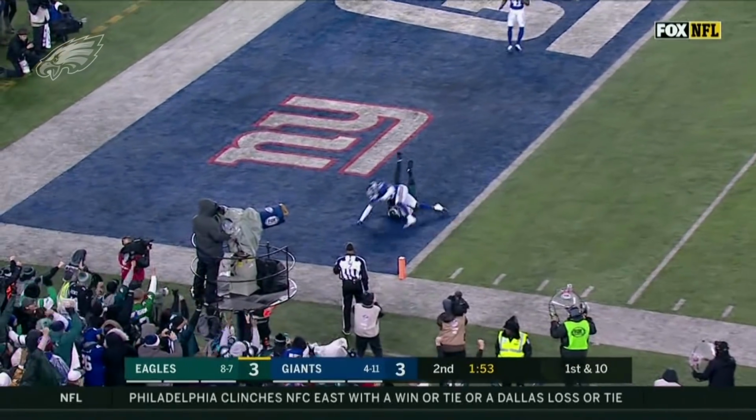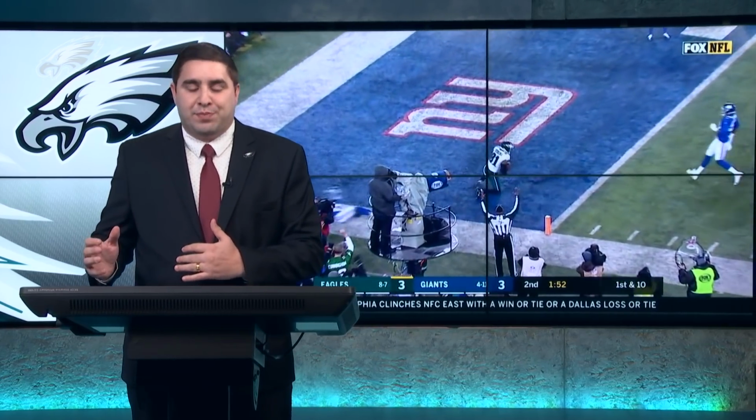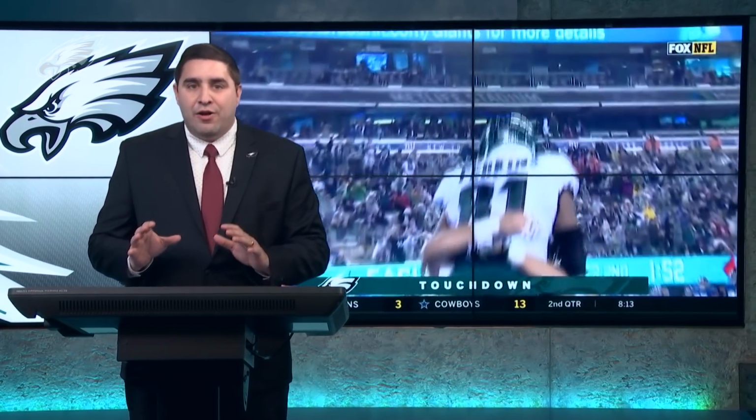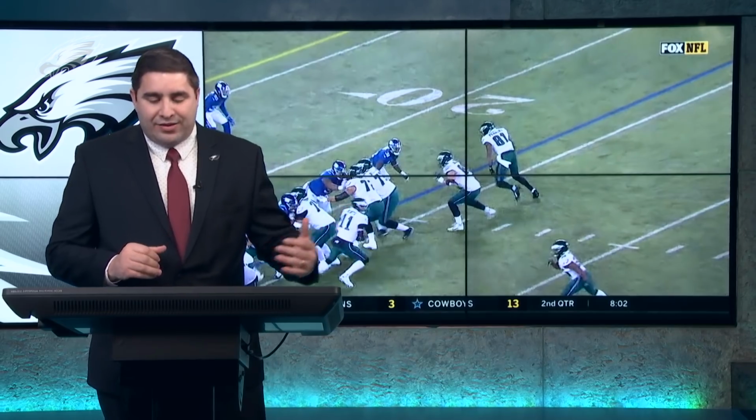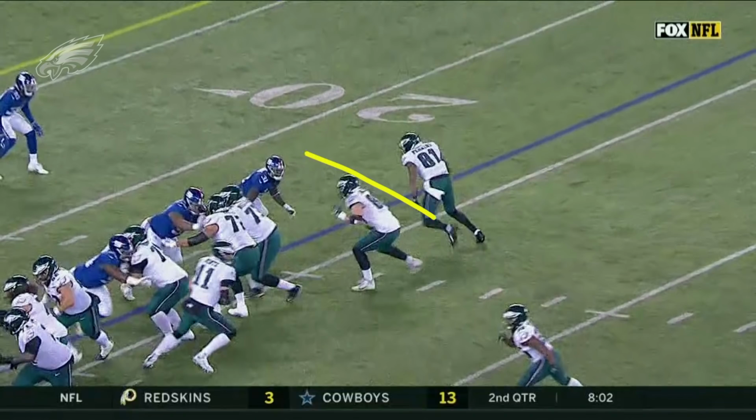And now we're going to go to the replay and see exactly how Josh Perkins was able to get open, because this really came as a result of a very good route from Perkins and the Giants just not being overly aware on the backside of this play. Again, you've got Perkins. He's going to initially work vertically up the field, pretend as if he's going to run to the corner just to throw that defender off, and then he's going to break back the other way. So really good route here from Perkins.